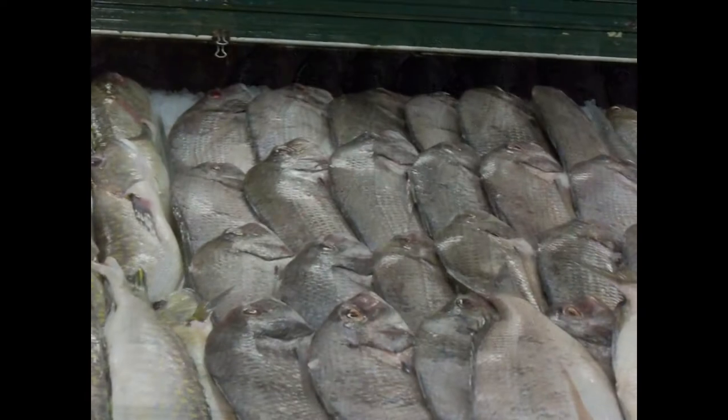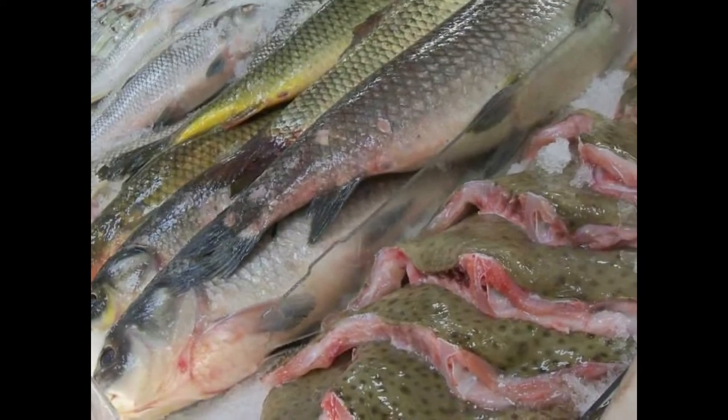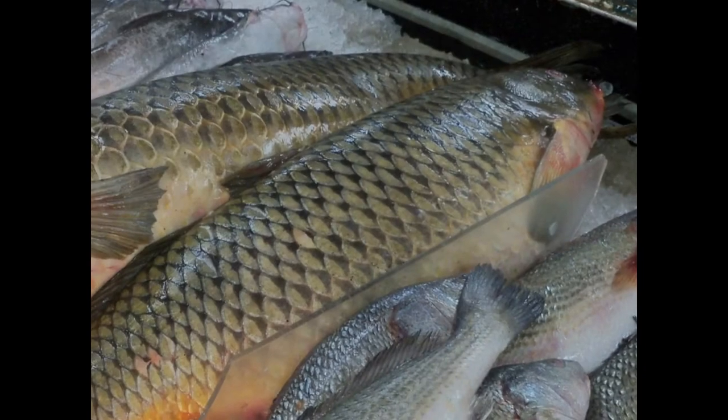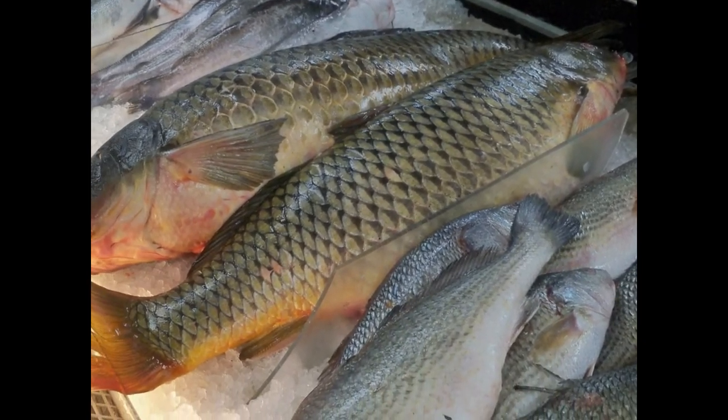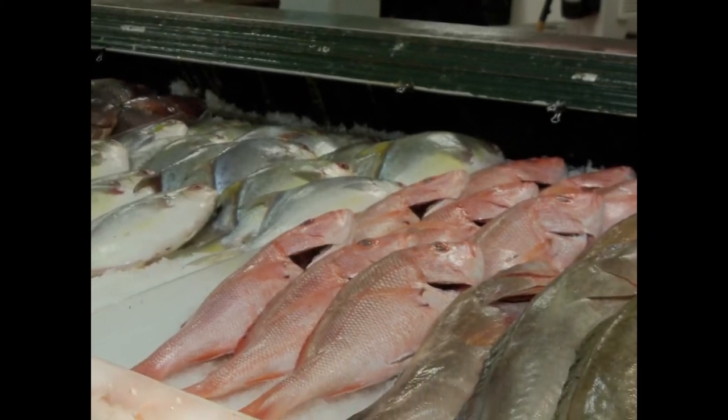And they also have a cup for tips. If you like to give tips, you can drop it in the cup. So those fish, you can either choose from the ones they display, or you can order a fresh one, which you can see in the tank. So you can choose whatever fish you like.